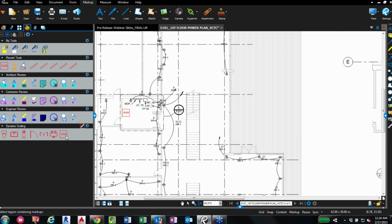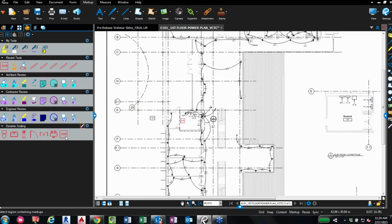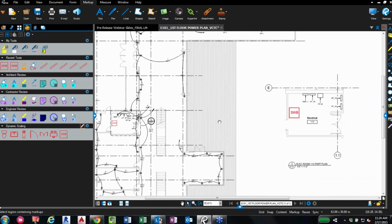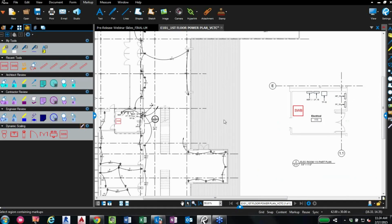But if we want to go ahead and place it now in the enlarged plan, we're going to slowly add that to our room here. And you'll notice as we slowly move it over, it's going to automatically resize to the appropriate scale of our enlarged plan. Again, we have created a viewport on this sheet previously, and we've calibrated the scale of the drawing, so now we can start using that dynamic toolset scaler.